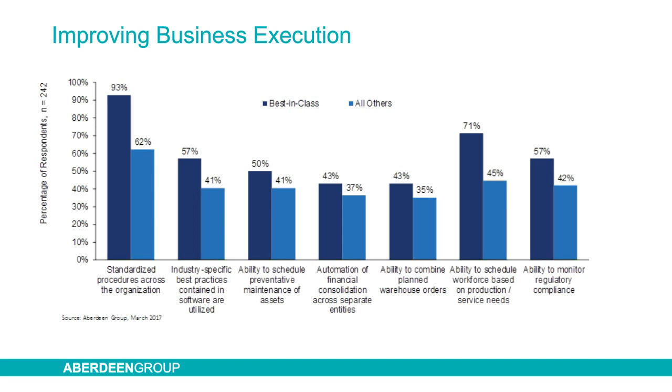So again, compare the best-in-class bar, which is the dark blue bar, to the all others bar, which is the laggards and the industry average combined. And don't worry about the exact numbers. Just note that the dark blue bar is oftentimes many times bigger than the light blue bar. And there's a lot of different things that come out on this slide on how organizations are becoming more effective. It starts with the standardization of processes across the organization.